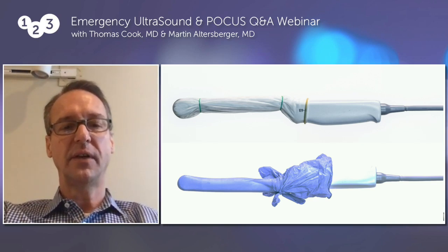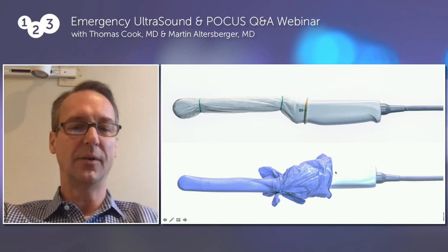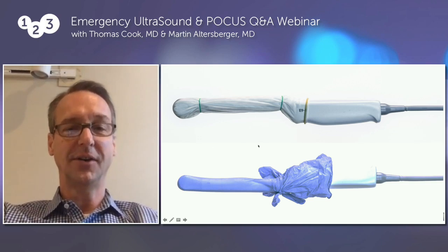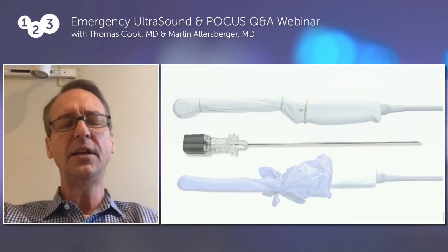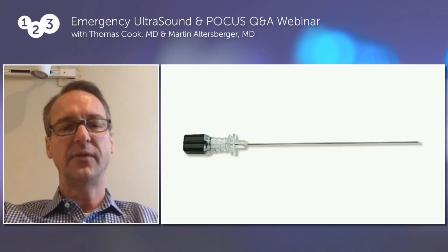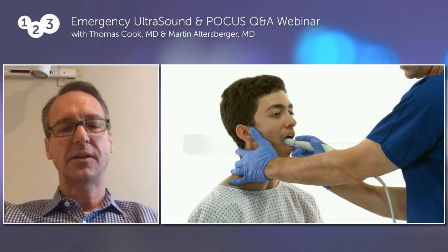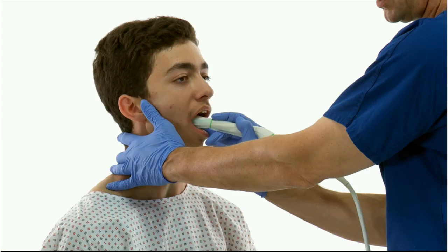And so there are commercial covers, which you see on the top of the slide. But they're also what I've used for the last 25 years. I just use an exam glove, and it works just fine. And it doesn't cost very much, just a couple of pennies. And then once you do that, you're also going to need to choose some kind of needle to aspirate all the pus, and we're going to use basically just a spinal needle to do that.